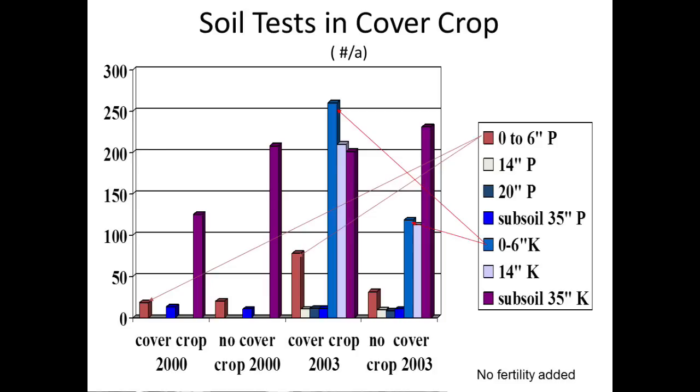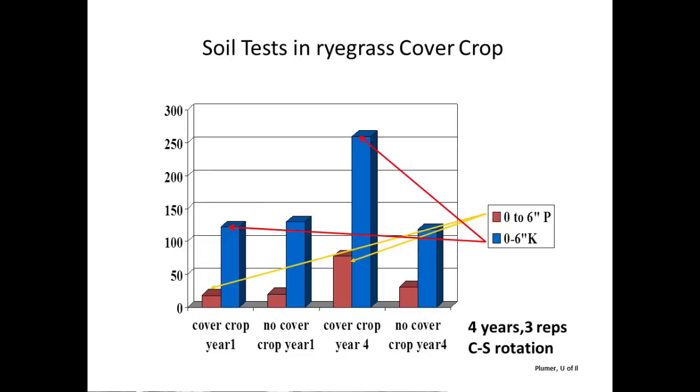What about soil test changes by cover crops? This is too complex to look at because we're going all the way down to 35 inches on soil tests. Let's simplify it a little bit. This is changes in P and K with the cover crop and without a cover crop. Notice without the cover crop, there's a little change, but not much. With the cover crop, P1 test from 20-something to 70. K test from 130 to 260 in 4 years.